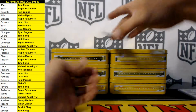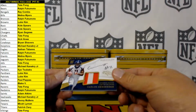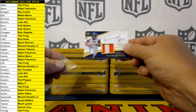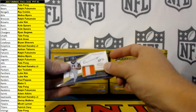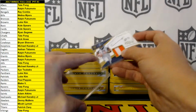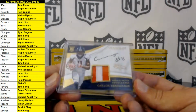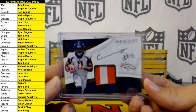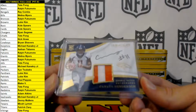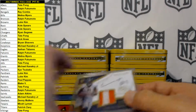Let's save the redemption for last. I don't know who it is. Rookie patch autographs, Carlos Henderson, 19 of 99. I love it when they put their number on there. There's a little whiting on this one. So we are going to see some. From just this first case, I have to say, I think it's definitely better than the past years. I don't know if they worked on it, but I think it's better. But granted, I've only seen one case.